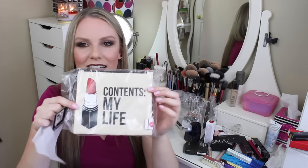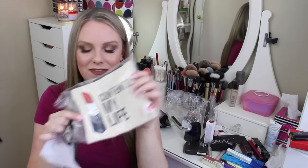Look at this makeup bag. There's a plastic thing in front of it. It says Contents My Life, and there's a lipstick on it, so I got that as a free gift with purchase. And then the Josie Maran pure argan milk. I've never tried this before, but one of my friends really likes it. So it's like their pure argan oil, but milky, so it was free. We'll test it out. Okay, I'm almost done, I promise.